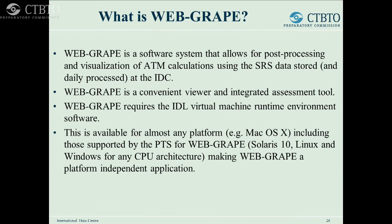We have a tool called WebGrape. It is IDL-based software, and it works on many different platforms. We can manipulate all the animation you've seen so far; the images are produced using WebGrape. And WebGrape is available to all the States. So that's what we use. This is an example of the WebGrape interface.